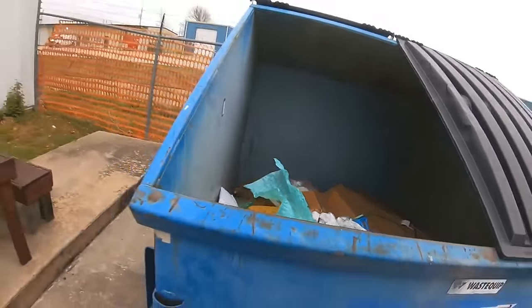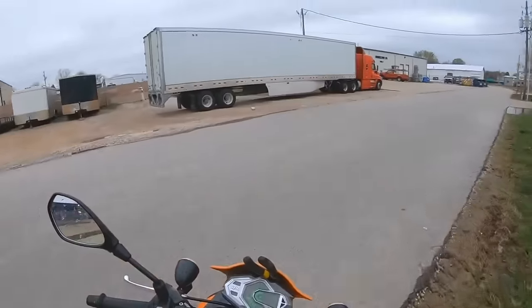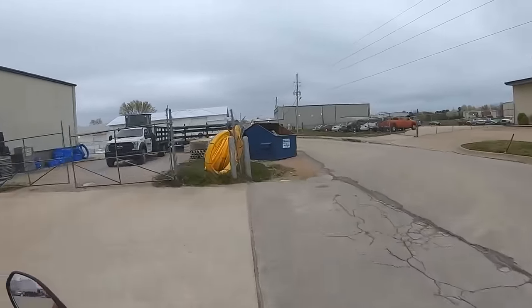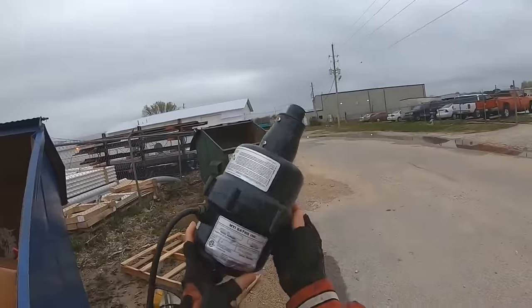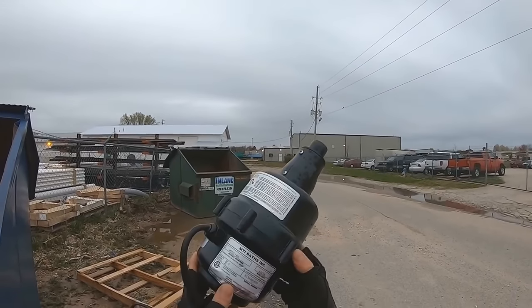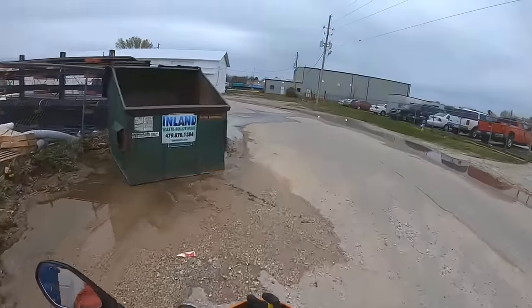Nice bubble wrap in there. Let me think about that. Nice little motor. I think that's a pump, silver. That might be a pump out of a hot tub, jacuzzi deal. I'm just guessing. It's not very powerful. This doesn't have a lot of weight to it, so.